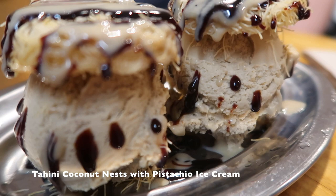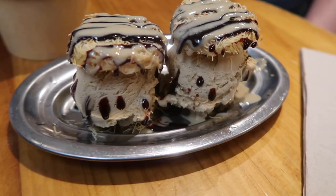Yeah, I don't know what it is, but it has tahini in it. It's like a coconut nest. Yeah, it's like an angel hair nest. Made out of coconut, I think it was. Or flavored with coconut. Tahini. And there's tahini drizzle. And there's a ball of ice cream. And there's two of them. I thought it was just going to be one.